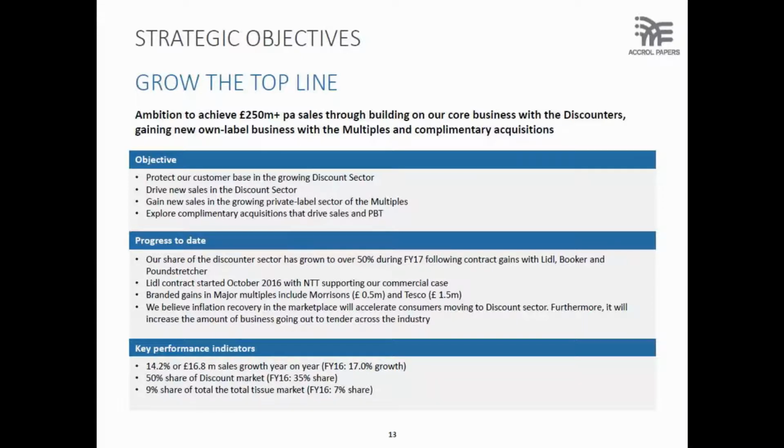In terms of our objectives, we must not forget that we need to maintain the confidence of our current customers as we also add new customers to our portfolio. So that's a key focus for us. In terms of how we're progressing against that, well, clearly you've seen that we've now achieved 50% of the discount market, but that is not our limit. There's still further opportunity. The Lidl contract, which I think we talked about in January, came on board in October.